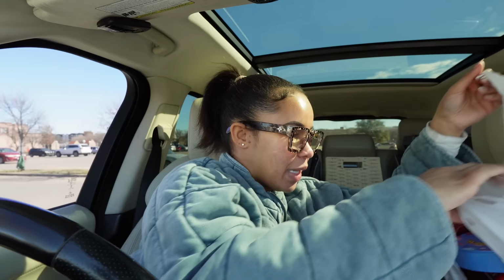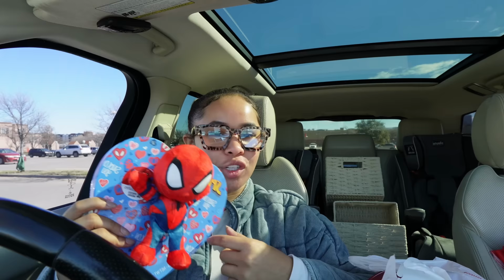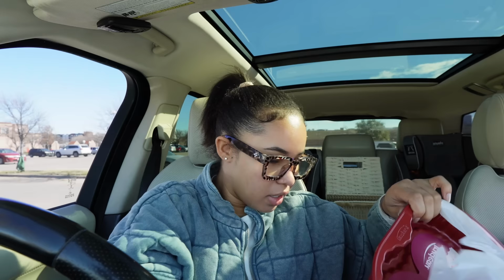Time out. Okay. This is so cute. They only had one of these left, or I would have got all three of them. The same thing, but yeah. I'm sure they're going to be fighting over this, but I'm probably going to give it to Carson and give Carter the Avengers, because Carson really hones in on Spider-Man, but Carter likes a lot of the Marvel characters. Okay, and then I also got this paint.